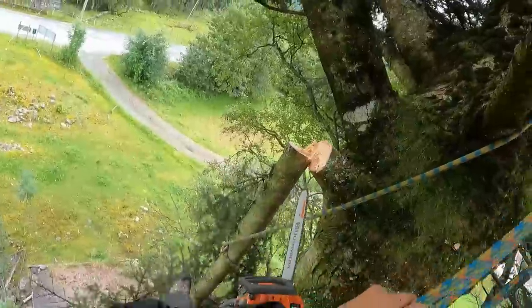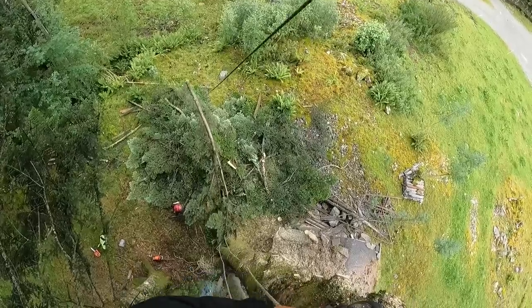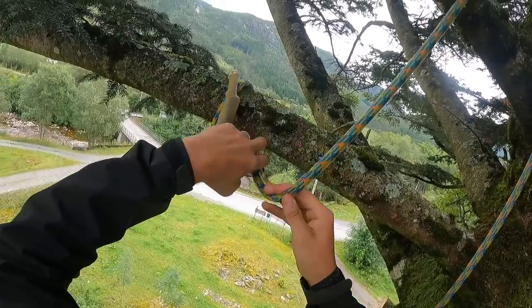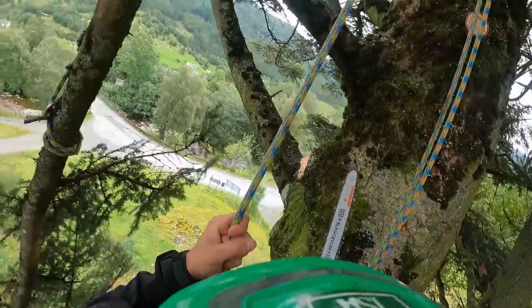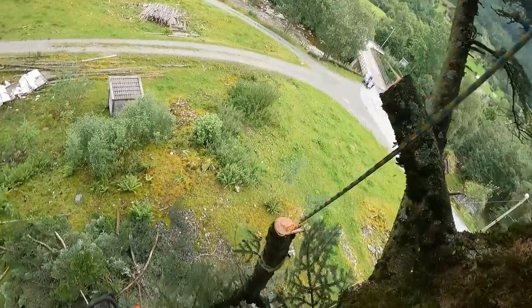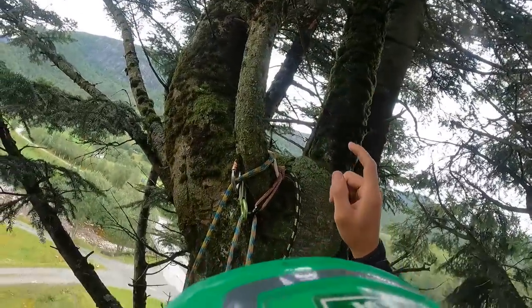It's heavy. Man, spruce is so tough. There we go. The other ones will be way easier than this one. I think it might hit the building if I rig it. Yeah, I'm gonna go get a high tie-in spot. The rope's so short, I don't think I can actually set it any higher and rig.